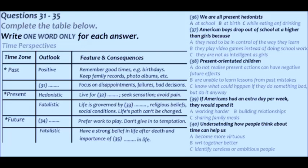You might ask, how do these time zones affect our lives? Well, let's start at the beginning. Everyone is brought into this world as a present hedonist. No exceptions. Our initial needs and demands, to be warm, secure, fed, and watered, all stem from the present moment. But things change when we enter formal education. We're taught to stop existing in the moment and to begin thinking about future outcomes.